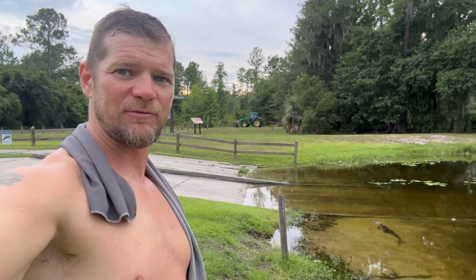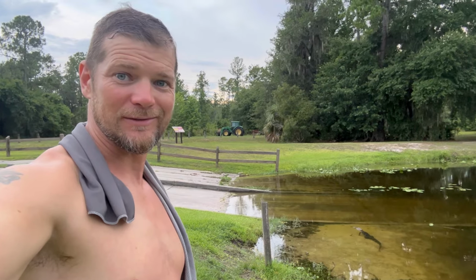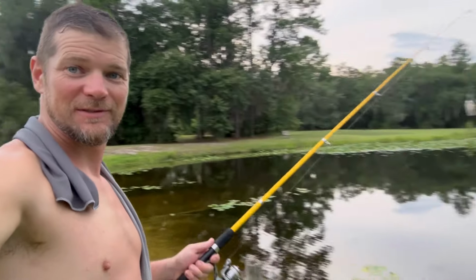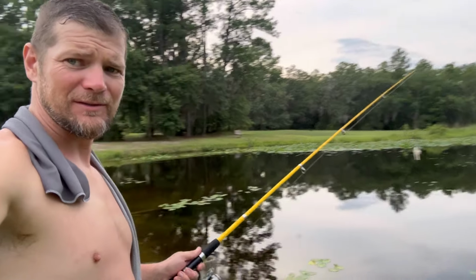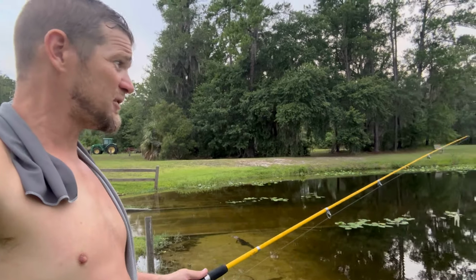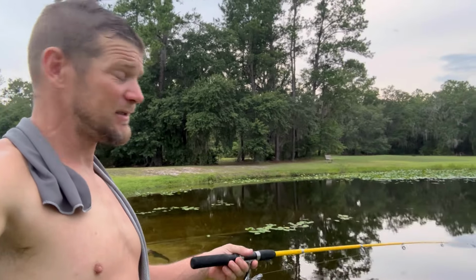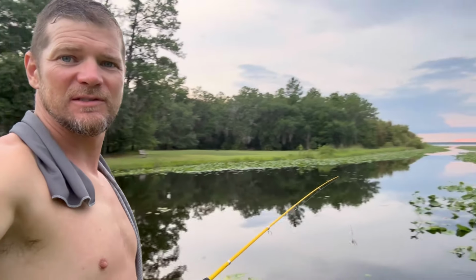Finally got a little time to go fishing. My buddy over here, a little alligator's trying to run off all the bass, I guess. I don't know, we'll see what happens. Got hawks out there calling, and gators over here strolling, and me fishing, and there's bass biting. It's a good evening. Sun setting over in the distance.